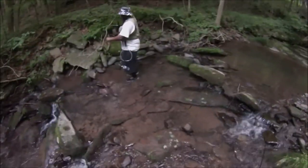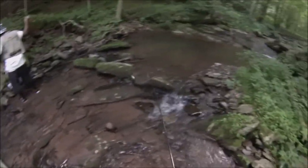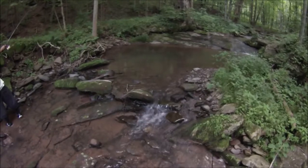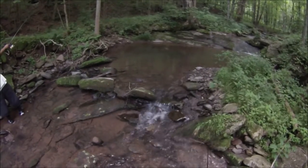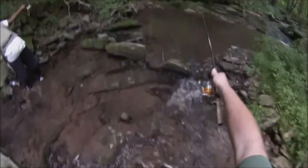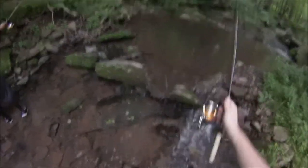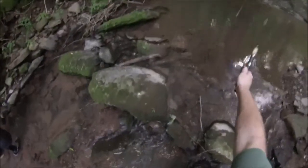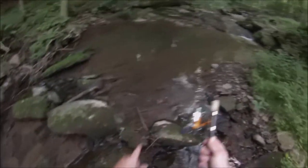Go ahead, we're gonna do cross line. We'll do alternating cross line. Oh, you're behind you, okay. Caught a big old rock. Said I caught a big old rock. There we go. That's a deep hole right there in front of us.